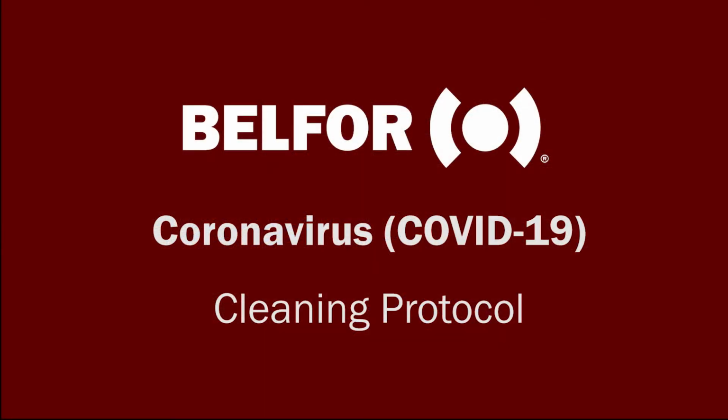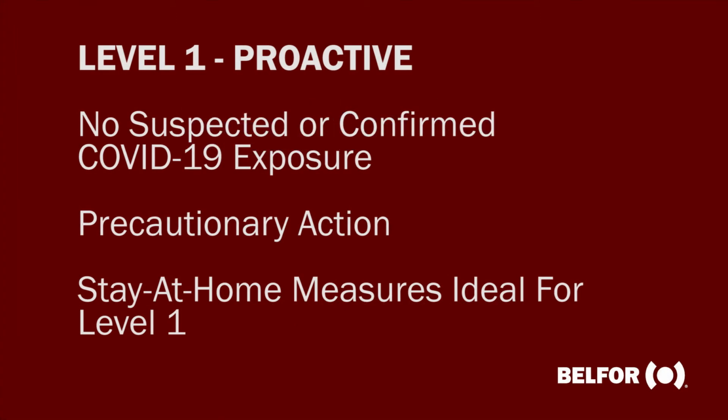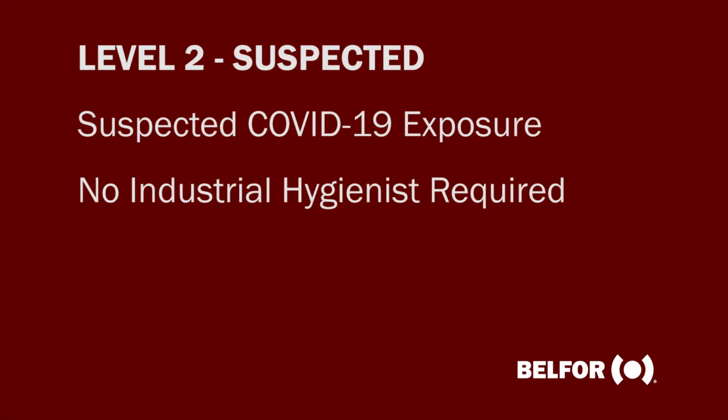At BELFOR, we are offering 3 different levels of cleaning protocol based on the risk that your business faces. Level 1 is a proactive cleaning for those that have no suspected or confirmed cases of COVID-19 but want to be cautious. If your facility is currently empty due to stay-at-home measures, this may be the best time to have it properly cleaned. Level 2, or suspected, should be used when you have determined that it is possible that your business has been exposed to COVID-19.